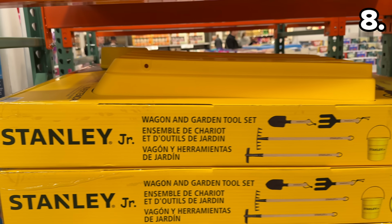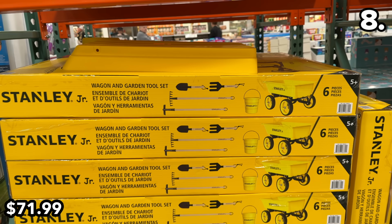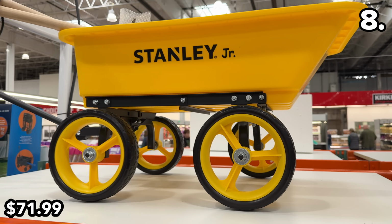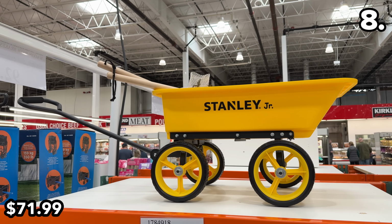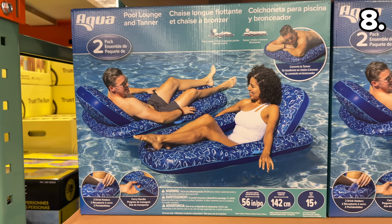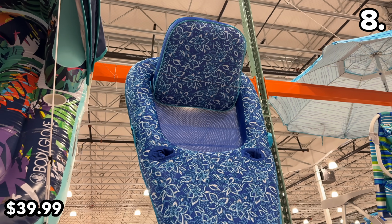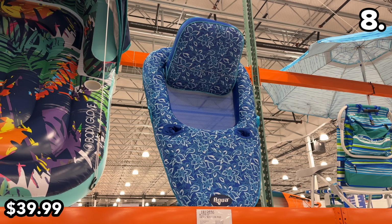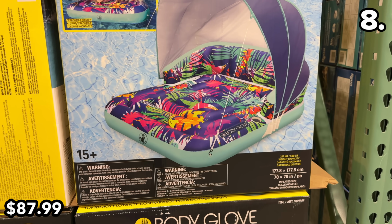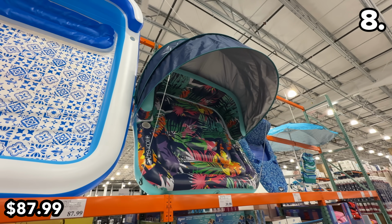If you have a devoted garden helper in your family, the Stanley Jr. Wagon set at $72 is on the pricey side, but it's highly durable and includes an excellent assortment of 5 garden tools plus a bucket. Composed from a cool weave mesh fabric, this 2-pack of 56-inch pool recliners at $40 includes cup holders and can be enjoyed as a pool lounger or a lay-flat tanner. For something larger, this 2-person water lounger at $88 has a detachable canopy, and this would be fun for any body of water provided you have the space.